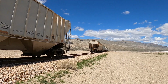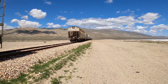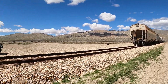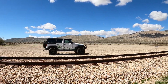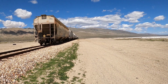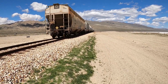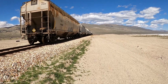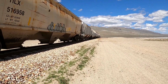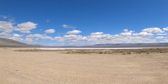Oh, look, a drone. Must be the drone flyers over there. A couple motorcycles over there. There's the Jeep. Hello. There's the drone again. Alright. Coming over here to where the salt was pouring out. I want to see the salt. Look how white that looks. Almost like snow.